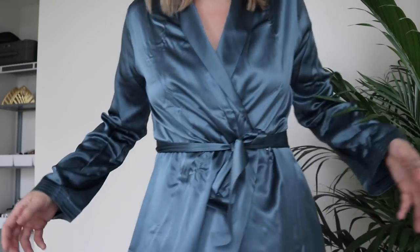This is also the La Perla robe from La Mer that I opened up yesterday. How pretty is it? It's like an actual dress. I'd be really embarrassed if this was actually a dress and I was wearing it as a robe, but I don't know. It could be both. Maybe I'll wear it as a dress someday. People do that, right? I don't know.